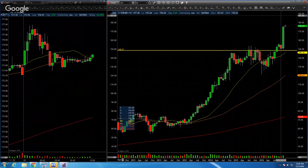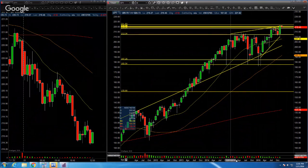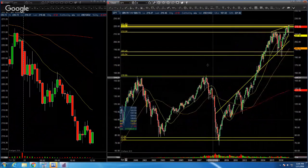1 to 2% from it on the SPY? I'm pretty confident. I mean, if you look at the SPY, guys, I could do anything. We're still in light volume. I mean, these are light volume, BS markets. But guys, come on, here you go.